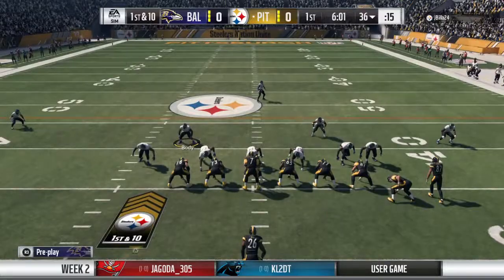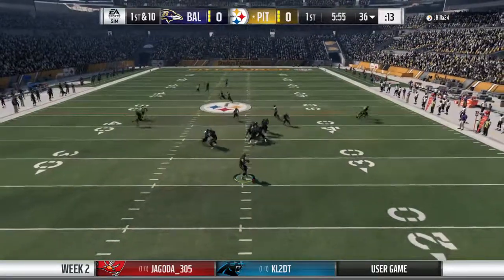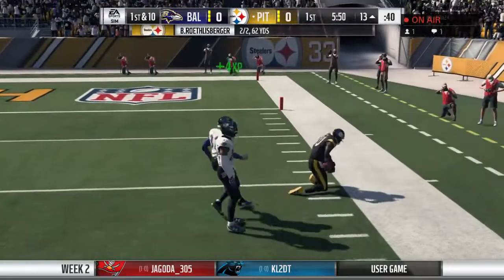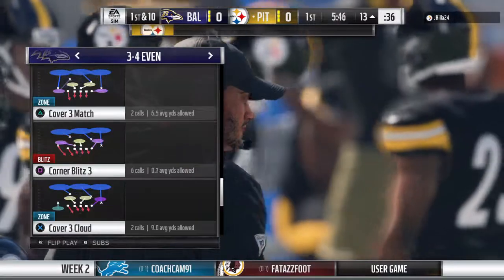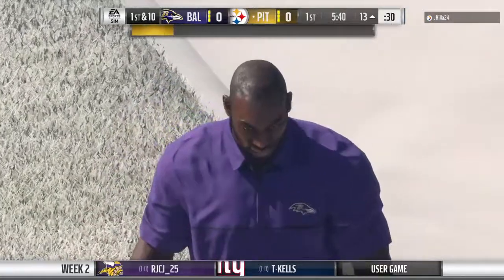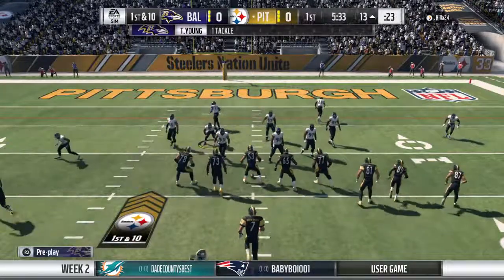All right, here we go. Now a play fake here on first down. He's going to air one out. That's caught inside the 20. And he is taken down deep in Baltimore territory. A big play that time for Pittsburgh. 51 yards. Offense comes to the line now, first and 10.